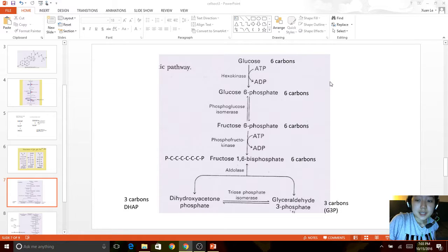So let's say you ate a starch. It is going to be absorbed once it's broken down to a monosaccharide, or glucose. And then this glucose is going to go everywhere in the body. So let's say that glucose, a 6 carbon molecule, enters the red blood cells. Glucose is going to be phosphorylated into glucose 6-phosphate, and when this happens, 1 ATP is going to be utilized.